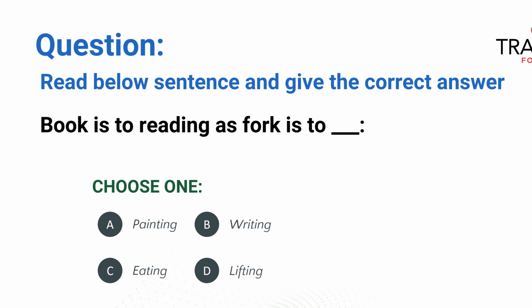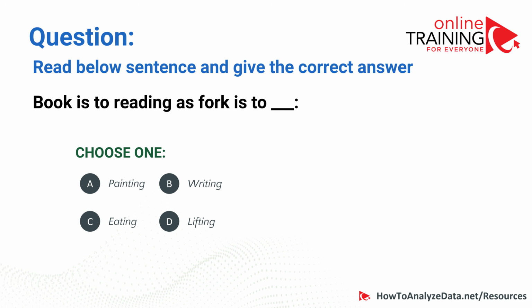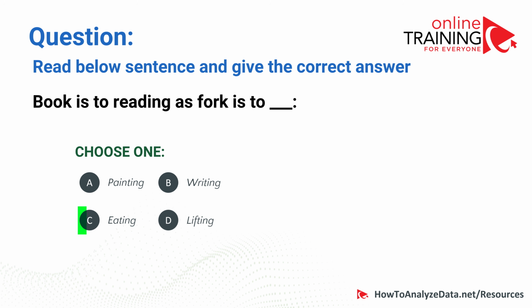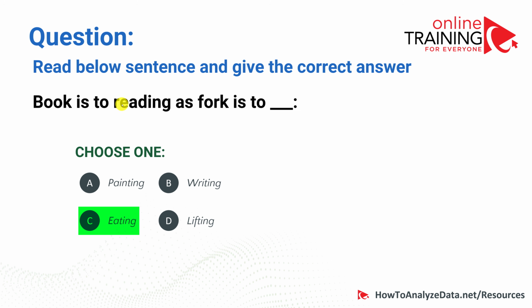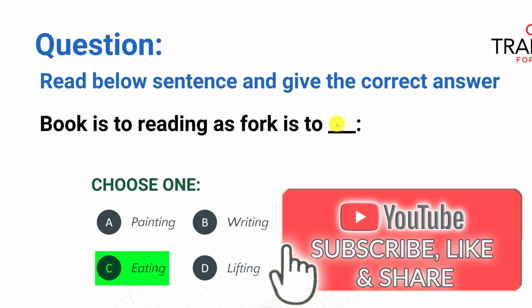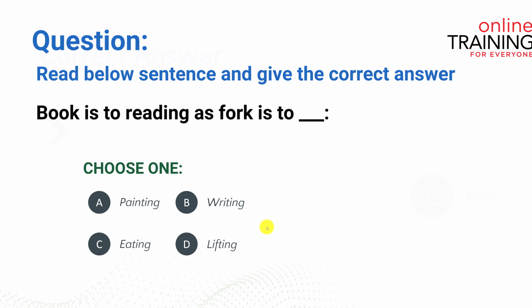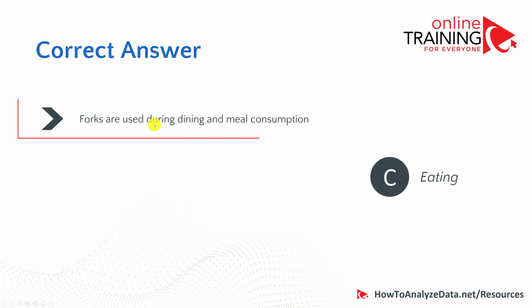I think it's pretty obvious here. But let's look at the right answer. So the correct answer is obviously eating, right? Because book is to reading, an activity associated with reading, as fork is to eating. You use a fork during meal consumption. So the correct choice is C, because forks are used during dining and meal consumption. Hopefully you've got this one right.